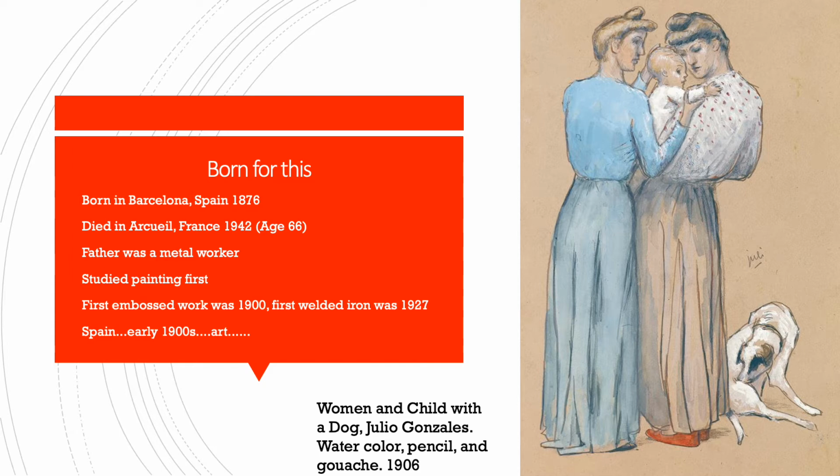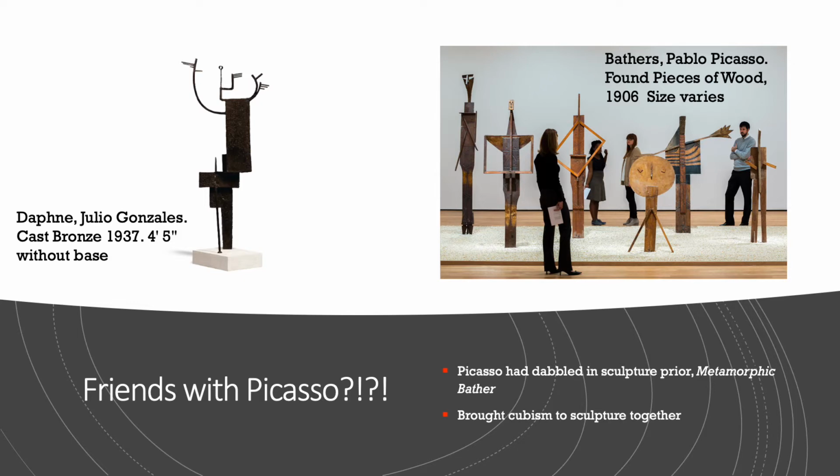And if you're kind of an art history buff or someone that pays attention in class a little bit, Spain and the early 1900s and art might sound a little familiar to you. Yes, he was friends with Picasso. So on the left we have Daphne, which is a piece by him that's cast bronze and is about 4.5 feet tall without the base.